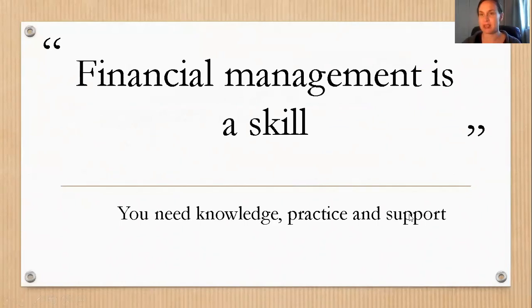So financial management is a skill, and when I talk about skill, what I'm really talking about is the idea that you need knowledge, so you need to have some kind of background in finances, fiscal management, number sense, that type of stuff. But more than that, you need to have practice. So you're taking these things that you're learning and you're putting them into practice and you're using it on a daily basis, and you need support.